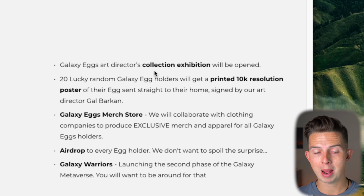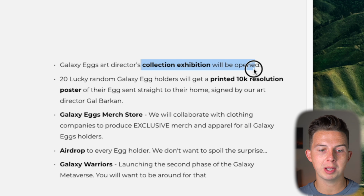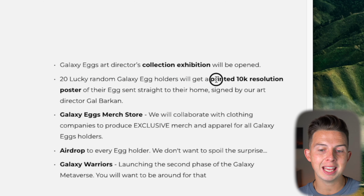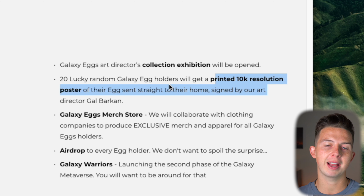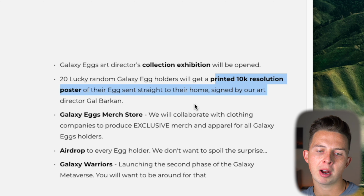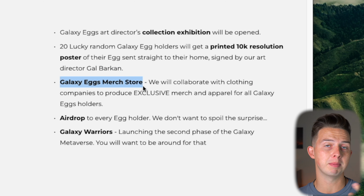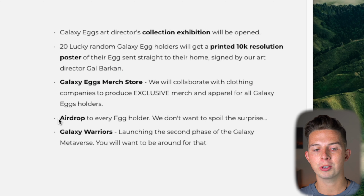So as part of their roadmap, they're gonna have a collection exhibition which will be opened up. 20 lucky random Galaxy Egg holders will be printed a 10K resolution poster of their eggs sent straight to their home and signed by our art director, Gal Barkin. And then they're gonna have a Galaxy Eggs merch store so you can spend more money on their stuff, and each egg holder is gonna get an airdrop.